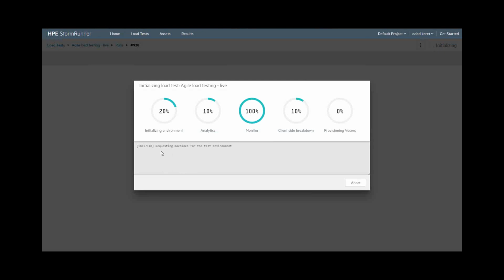And that means I can scale up as high as I want without worrying about infrastructure. That means I don't need to wait for resources to be allocated to me. And if I'm trying to do that in an Agile sprint where plans are changing very often and schedules are tight, this will allow me to meet my performance testing goals and to have performance testing results in time for the next sprint.